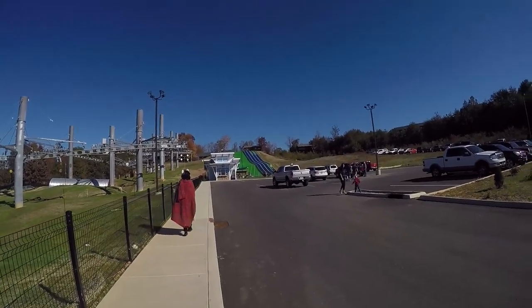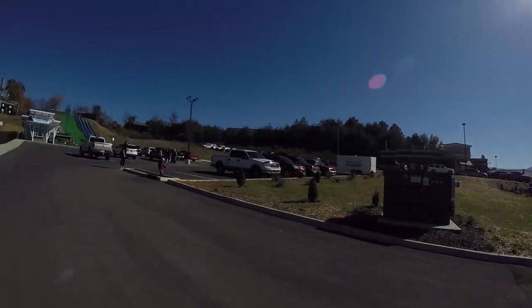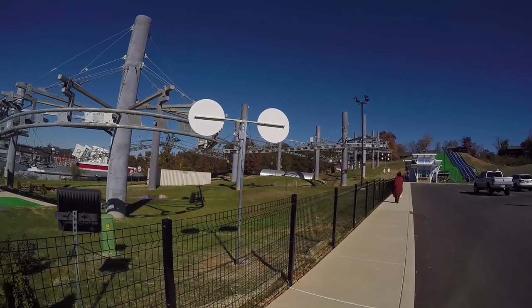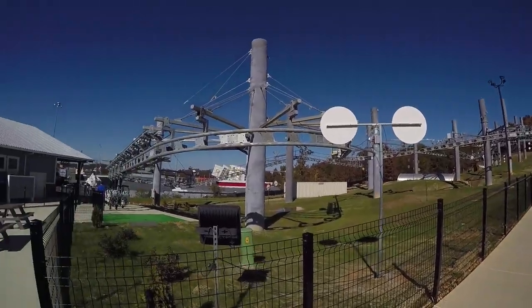And there's also snow tubing over there. But this is all Rowdy Bear Pigeon Forge. I think it's new, because I think this thing was built like a couple months ago, maybe in September, August. So it's about maybe 1 to 2 months old. But pretty neat.